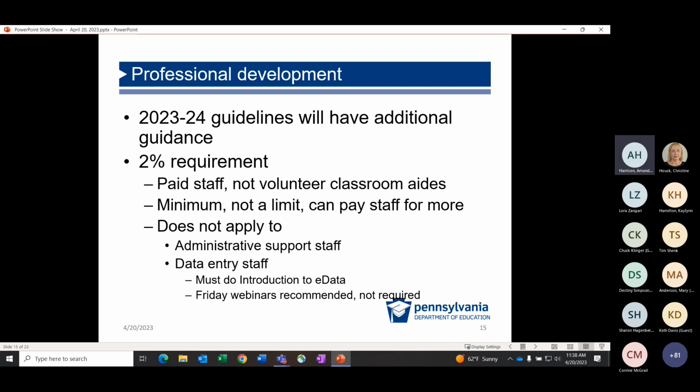Also, the 1692 tutor training expenditures are supposed to be really the teacher working with the classroom aide to understand how they're going to support the students they're going to be working with. That really is the professional development for the aide. They're learning what they need to do in order to support the students. So if your teachers are working with their classroom aides the way they should be to help them prepare to work with the students, those volunteer classroom aides are actually getting PD. They're learning things and it's job embedded.